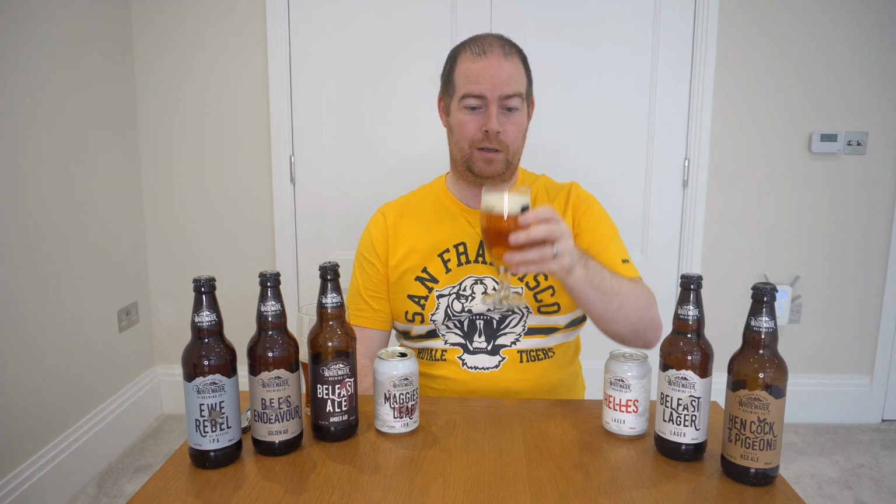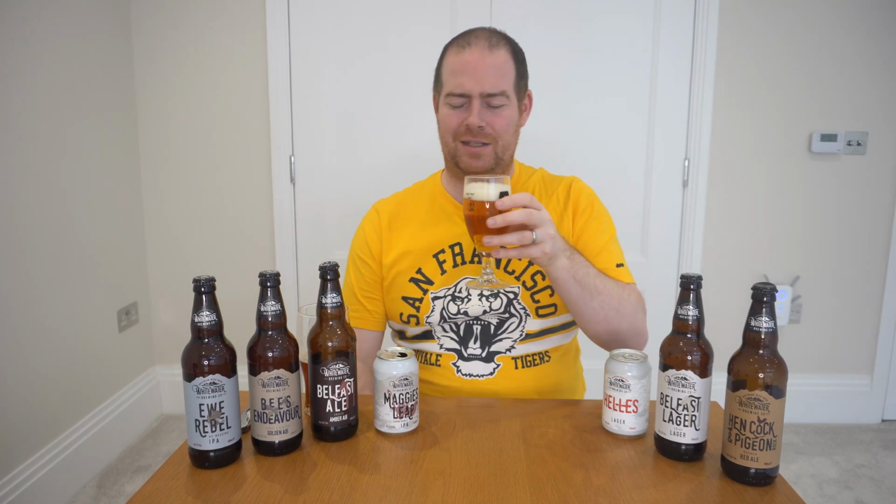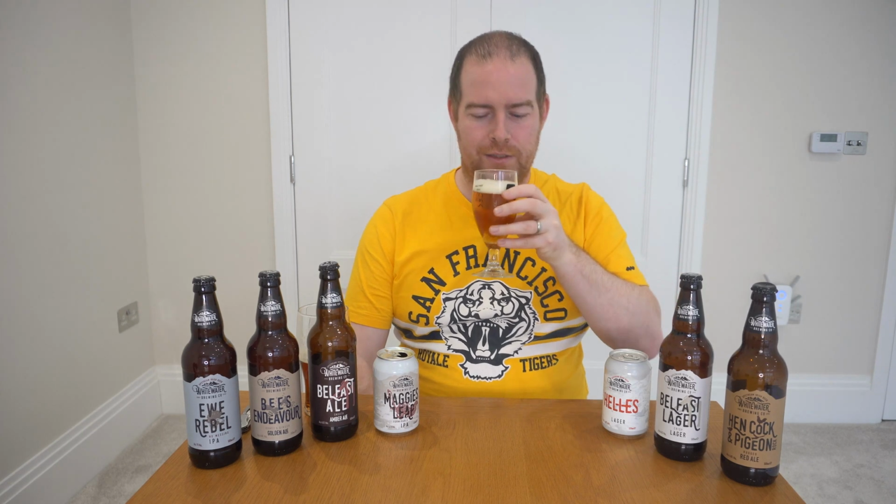Right, let's have a look at it. Obviously nice and clear, lots of carbonation rolling up. Oh, lovely, lovely head, just as you expect. So this is like New World hops. So I think it's got some New Zealand hops in there. A bit of grapefruit on the nose. Let's get in and taste this.